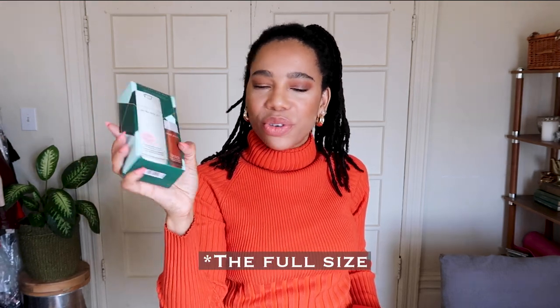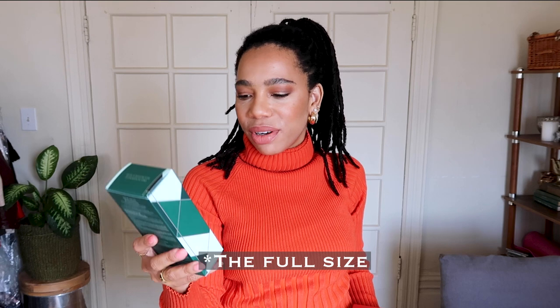This is like $68. So this bottle is usually over $200. I wanted to make sure I, you know, liked it, see the difference. And it's like an essence as well. So this is one essence that I wanted to try.